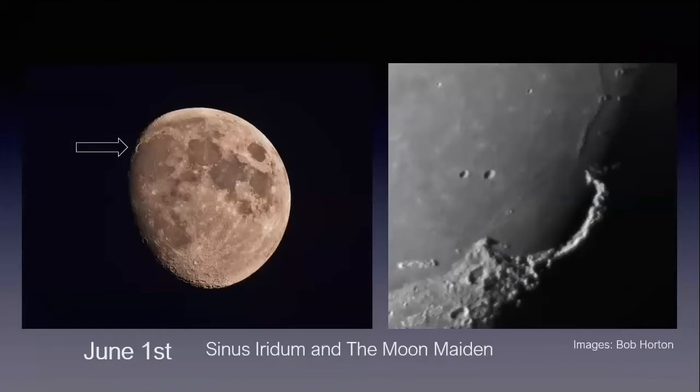Our first three dates will show the moon when it is at its waxing gibbous phase, about 11 days old. On June 1st, you can clearly see the sea of rainbows, Sinus Iridum. At its side is a feature you might just be able to identify, the Moon Maiden. Can you see her flowing hair on the upper right of this image?